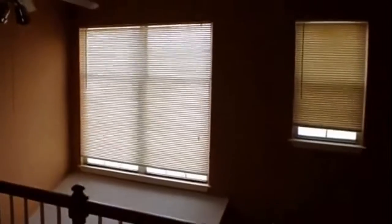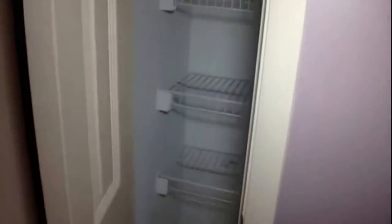Exiting this room, we'd walk down the nicely lit open foyer area and head into the master bedroom. You can see the size of the master bedroom. It's quite large, and you have three closets. So you have a linen closet here to begin. And then you have a nice size closet here. And then ultimately you also have a very large walk-in closet again.